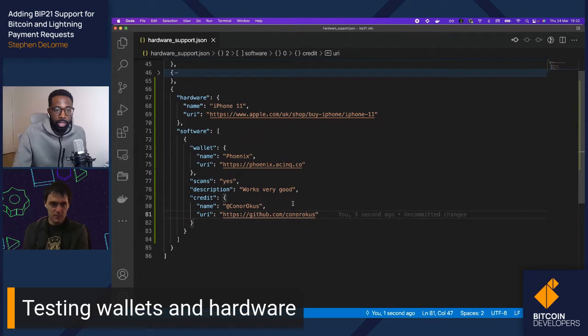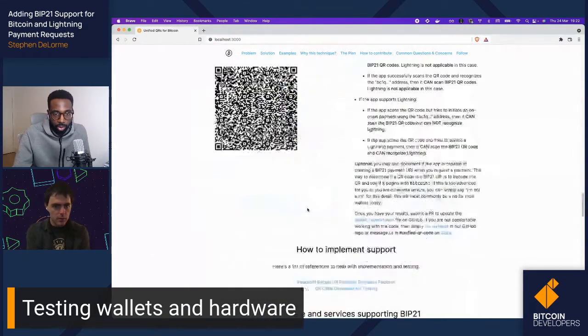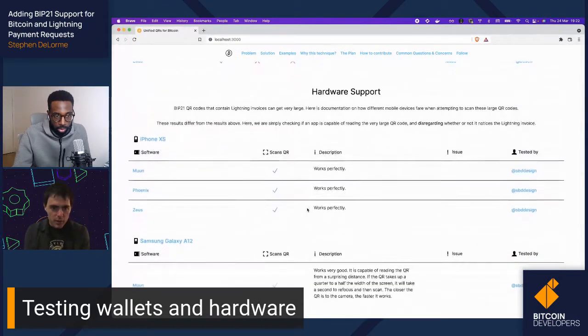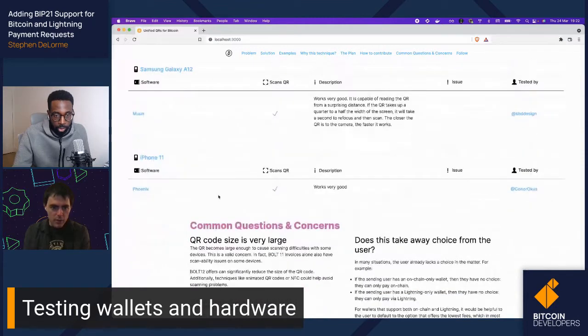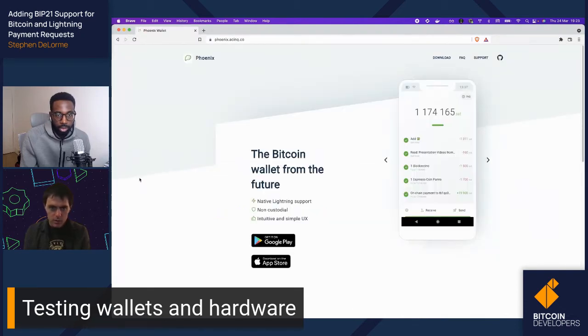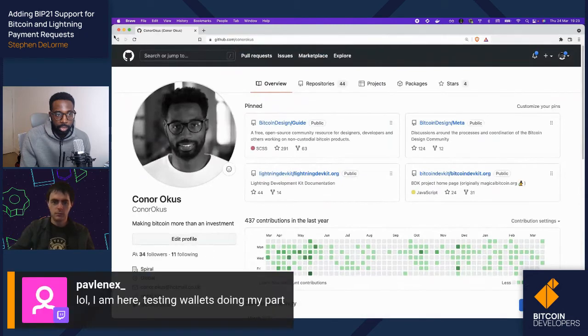All right, nice. So that's the JSON file updated now. And then let's make sure it looks nice in the browser. Yeah. If you saved it, it should auto update. Let's see here. Should be under the software table. Software. There you go. Here we go. Yeah. iPhone 11. Awesome. iPhone 11, software tested, scans, description. All right, nice. Well, we make sure the links are good before you submit it. Yeah, that's a good point. Okay. All right, that works. Nice. You go to Phoenix. Scans. Let's see if it goes to my GitHub as well. Oh, there I am. Lovely.